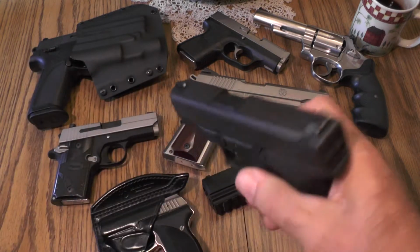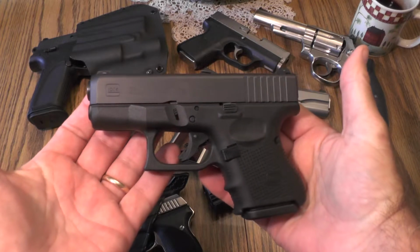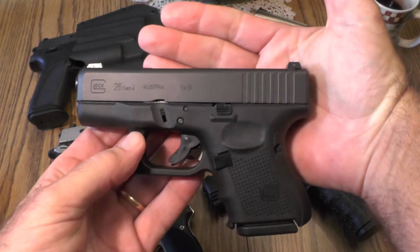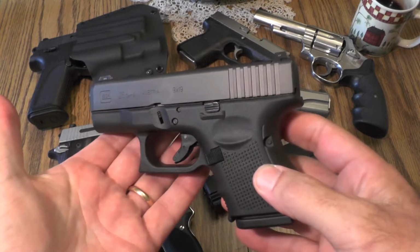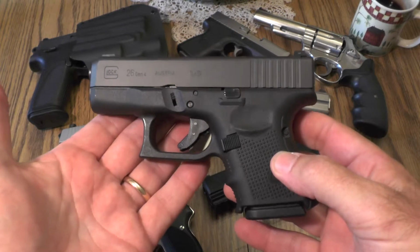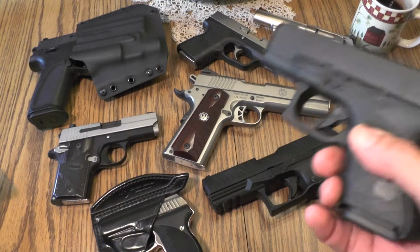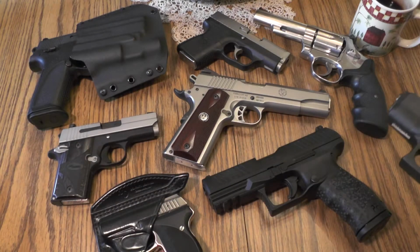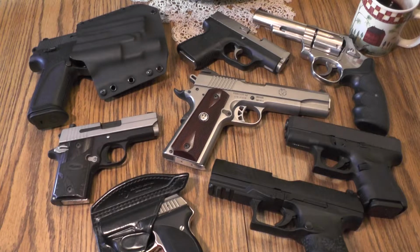I've already gotten the holster for it, but it's a Glock. All right, this is the very first Glock, and I probably have been buying guns since I've been on YouTube for maybe 7 years. And it's taken me this long to buy my very first Glock. And this is a Glock 26. And let's make room in the collection for this very special gun.